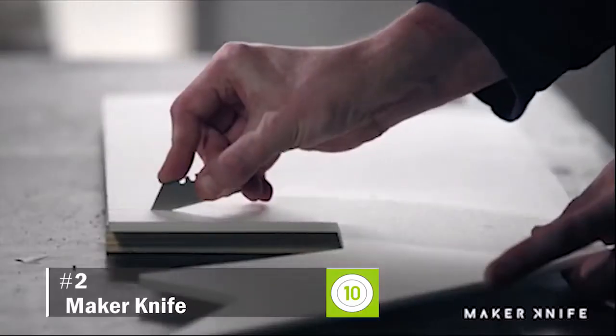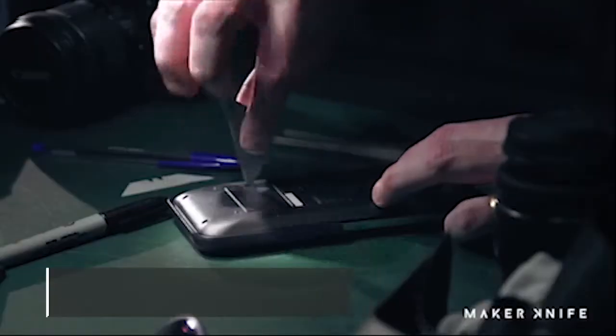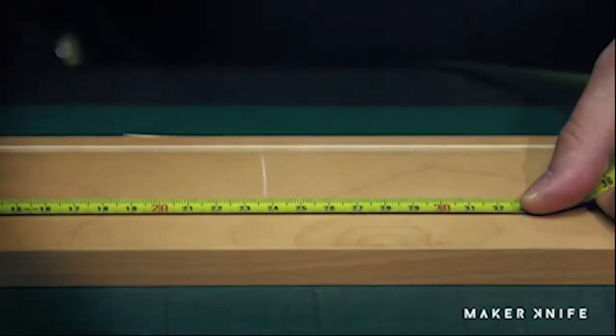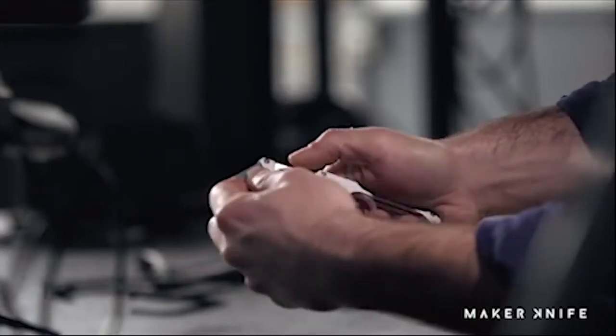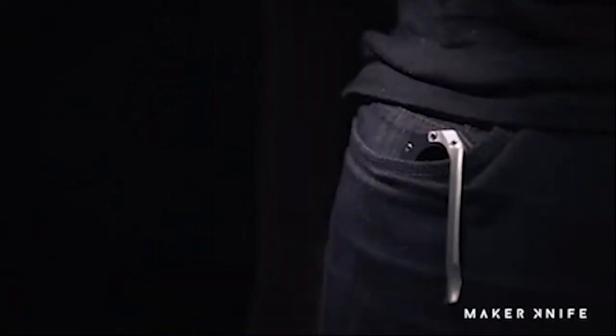The hand of a maker. This is a knife, a screwdriver, sandpaper, a chisel, a marker, anything you want. There's no project that doesn't need it. We just created the best way to carry it every day, everywhere. But it doesn't open bottles.